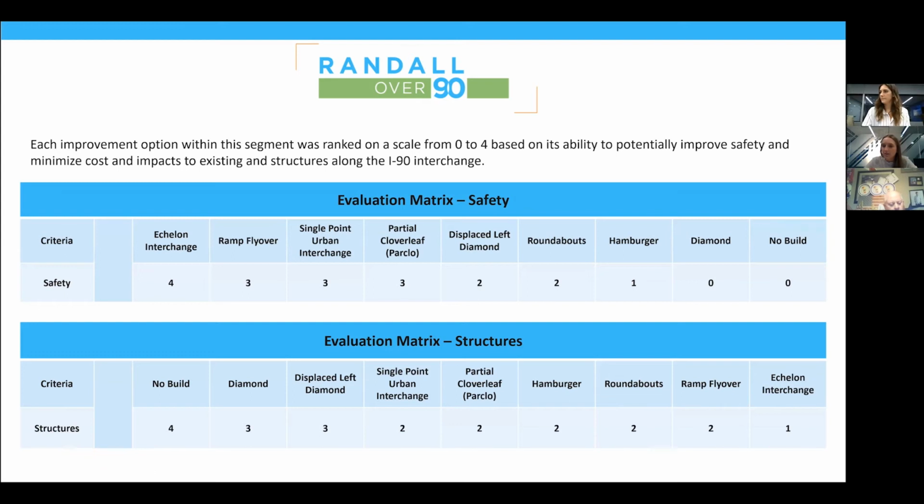And we'll get to your question in a second, but for the main structures, again, you can see the no build option has a high score of 4, just because it has no impact to the existing structure, and we have nothing to build. So that's a score of 4 for structures. And then the structures here are rated from highest to lowest. The higher rated structures are more simple structures to build, maybe less structures. And then as you get to the echelon interchange, it's the most impact to the existing structure and more complex structures to build.